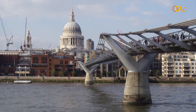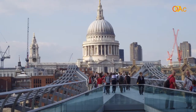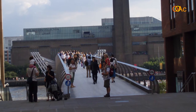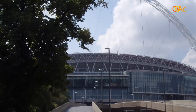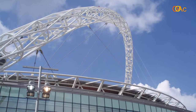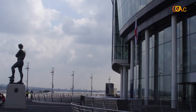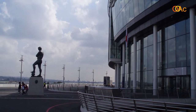Some of the projects that you may be familiar with from the office are, for example, the Millennium Bridge in London from the year 2000 that connects the St. Paul's Cathedral and the Tate Modern Gallery. You may also know the Wembley Stadium, again from the year 2002 in London, with this big arch covering the large space underneath, forming one of the largest stadiums in the world.